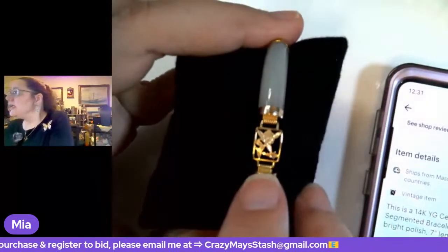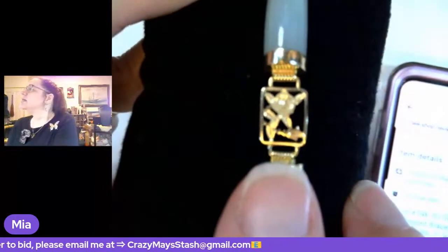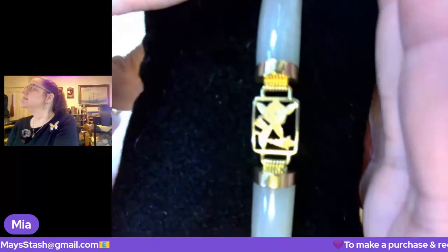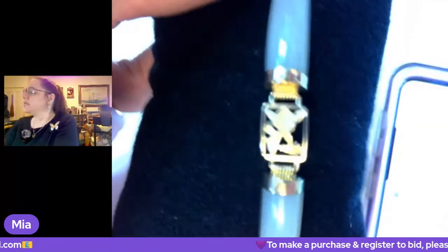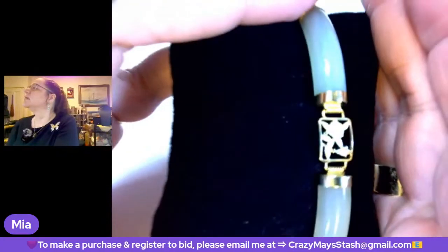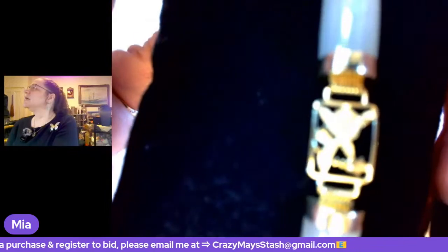So I don't see ones with the rose like that. Let's turn down the exposure, see if you can see a little better. I turned down the exposure. Why did it just go back up?